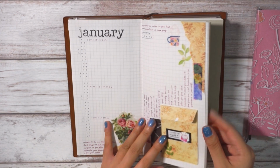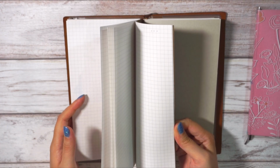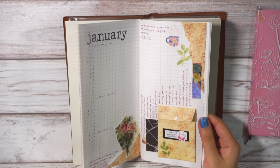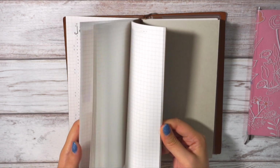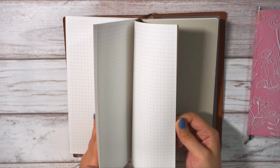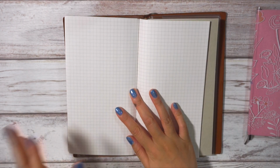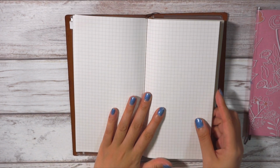And yeah, so I'm gonna do that every month. I haven't done it for the rest of the months, just because I want to make a new spread every month. And then also I have a couple pages at the end left, which I'll be using for my shop ideas, product ideas, and my reading tracker page.